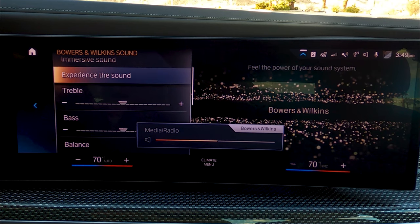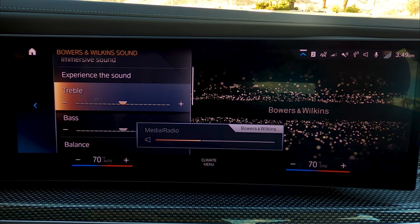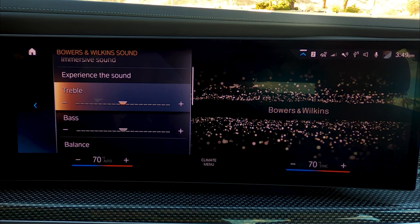I think that's pretty great for them to offer that. I think it adds to the wow factor of the sound system, which is what people are looking for at this price point. Then you have your standard treble and bass adjustments. Let's go through those.